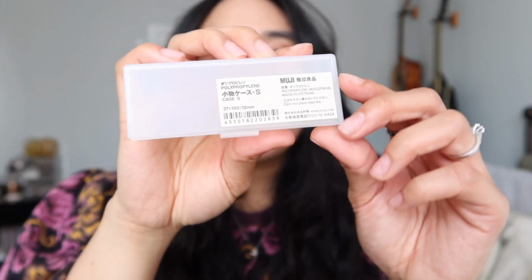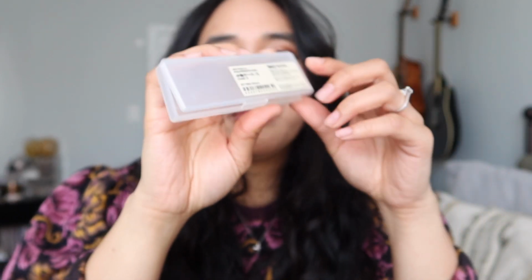Then I also picked up these little hard plastic cases. This is the size small. It says it's 37 by 100 by 12 millimeters. So it's just this little case. I thought this would be really cool for something skinny to throw in my purse, like cotton swabs or something like that. I'm not entirely sure yet, but I thought it was really handy. Hard to find a random case like this size. So I like having everything in my purse organized into pouches, and then in the pouches there's different organizers, so this will fit right in.